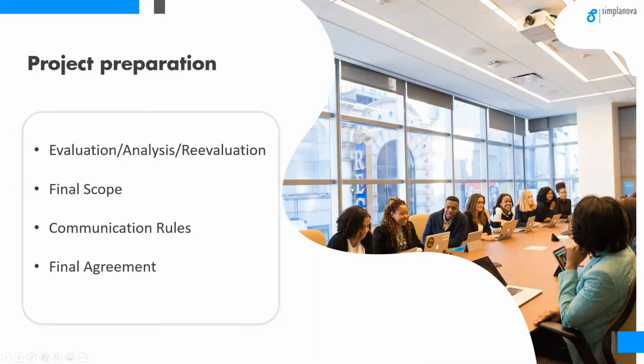And of course, you need the right resources at the partner's side, the consultants who know the solution, and also the developers to know how the code is working. So you are focused on the next step.